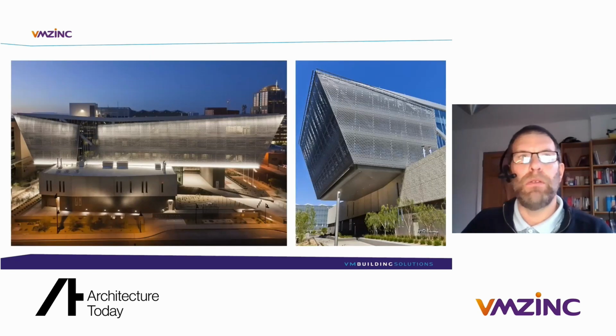Going from cold to hot, this is Phoenix in Arizona, in the south of the US. Probably one of the hottest cities. It can get close to 50 degrees in the summer. And this police station has a rain screen, again in pre-patinated quartz zinc, using perforated panels which reduce the solar gain on this building and also give an interesting texture and can be backlit, as you can see.